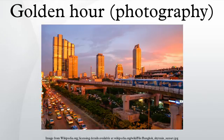Film director Terrence Malick has used this technique in films such as Days of Heaven, The New World, and The Tree of Life. The Robert Redford-directed film The Milagro Beanfield War made extensive use of the golden hour in its location filming. See also: Blue Hour, Alpenglow, Belt of Venus.